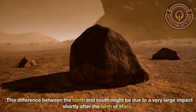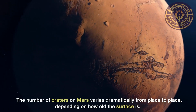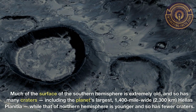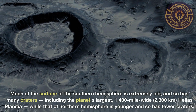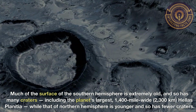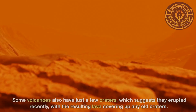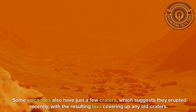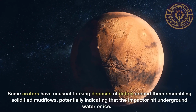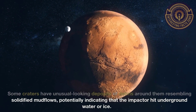This difference between the north and south might be due to a very large impact shortly after the birth of Mars. The number of craters on Mars varies dramatically from place to place, depending on how old the surface is. Much of the surface of the southern hemisphere is extremely old, and so has many craters, including the planet's largest, 1,400-mile-wide, 2,300 kilometers, Hellas Planitia, while that of the northern hemisphere is younger and so has fewer craters. Some volcanoes also have just a few craters, which suggests they erupted recently, with the resulting lava covering up any old craters.